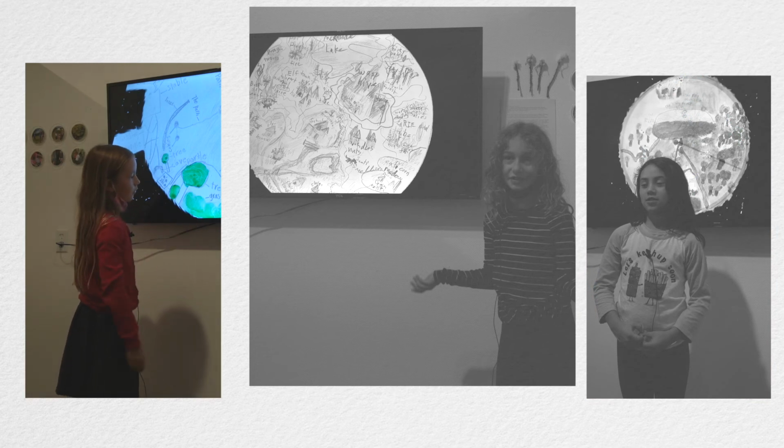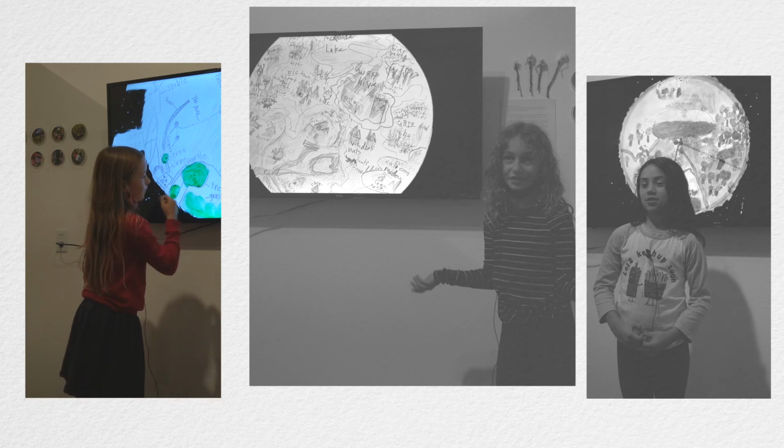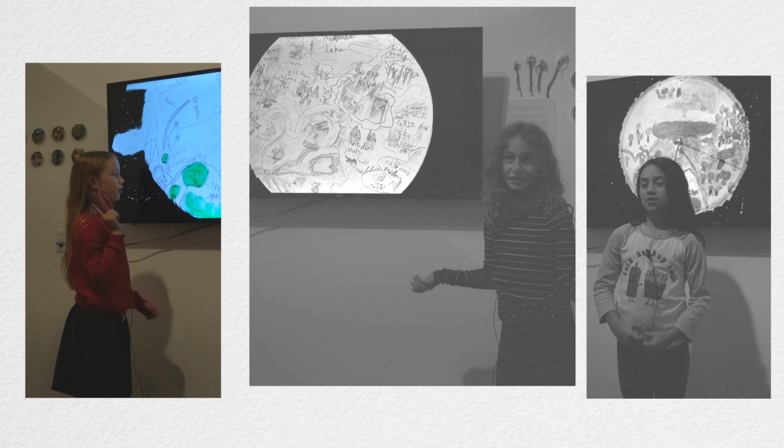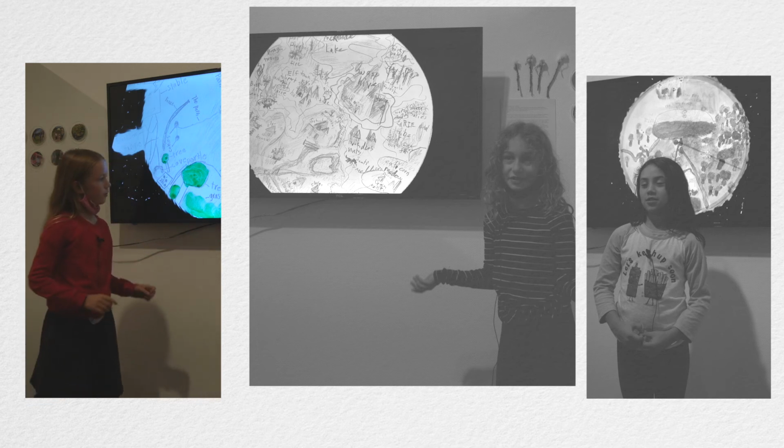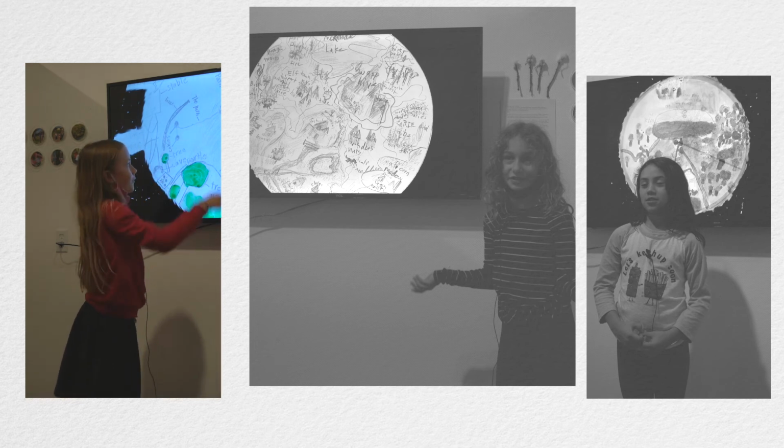To get to the Silver Castle, they have to use the sword and the keys. Wait, first they battle the dragon, but I didn't draw that. But then they use the keys to go and unlock it. Then this is where the grandfather is. And then they go all the way back home with their grandfather. That's the end.